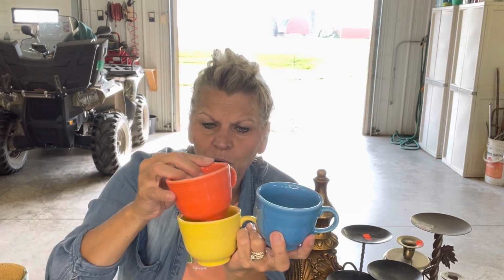I tried to look up the colors. I think this one is peacock, and I think this one, oh, I don't remember what the name of this one was. Poppy was this one. Like there's an orange, a yellow, a light turquoisey color. These will go in my Fiestaware collection from my mother-in-law, which will be gifted to my daughter as soon as I'm done with it. She wants them.